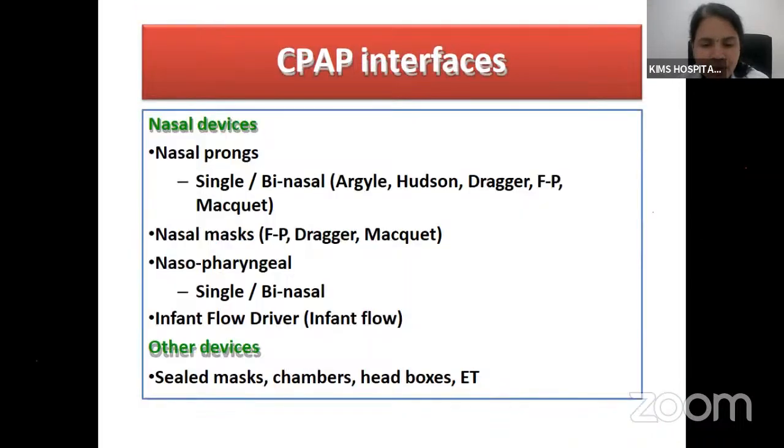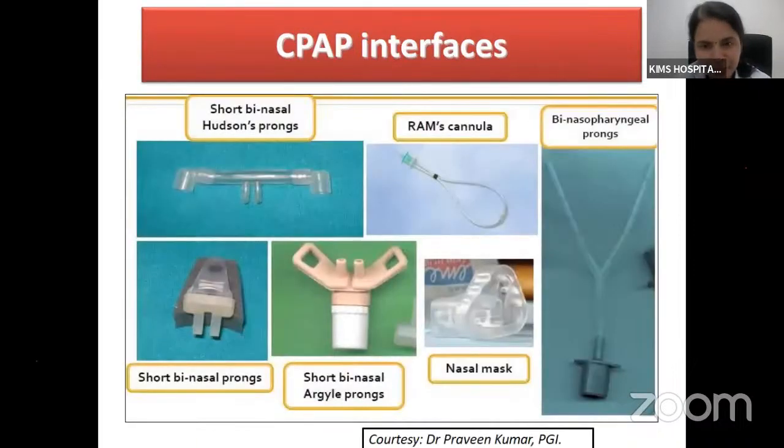And endotracheal CPAP or hood box is also not preferred for delivery of CPAP, for the reason of higher resistance offered by the endotracheal tube. And with hood box, there can be significant leak. So for all practical purposes, the only two commonly used types of interfaces are the short binasal prongs and the nasal masks. Ram's cannula, although it offers certain practical advantages, feasibility and ease of application of the device, may be associated with greater chances of leak and ineffective delivery of the pressure, particularly because of the increased resistance while gas flows across the long tubing.